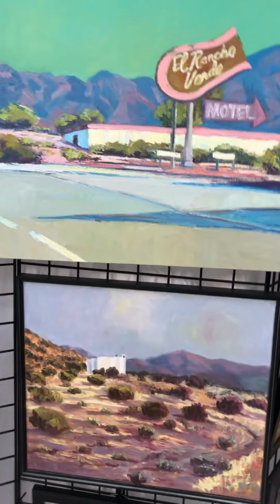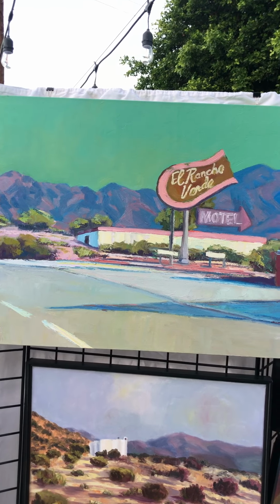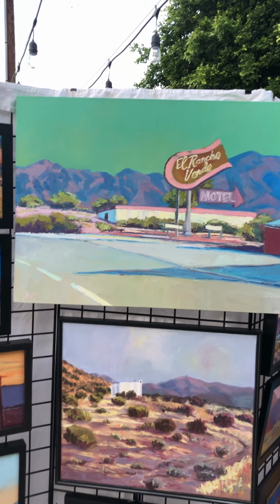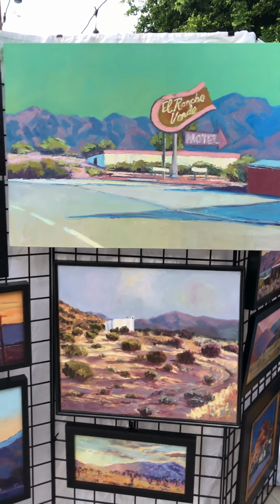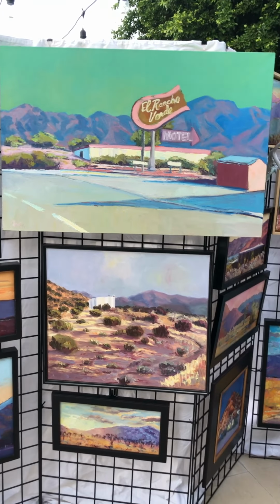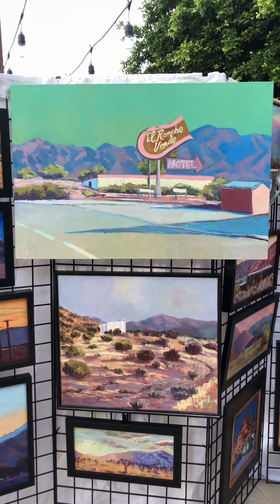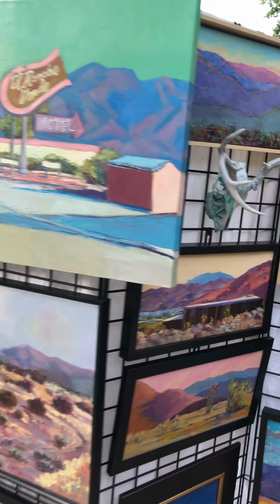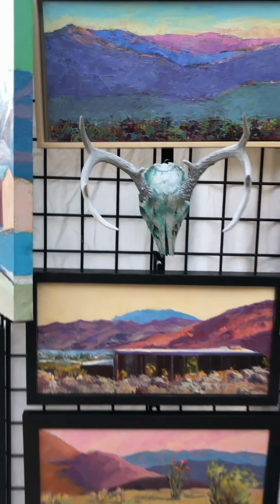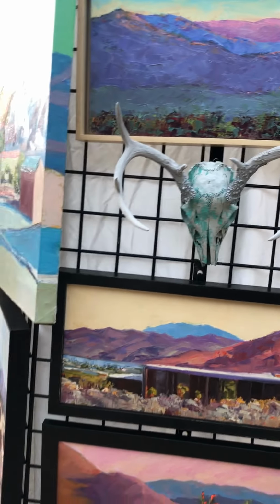And above that is El Rancho Verde, which is an abandoned motel in the middle of the California desert. And you wonder what stories that place has, if those walls could talk. So that's a fun place. I love the shape of the sign and the colors of the building. And then we've got the obligatory George O'Keeffe skull.